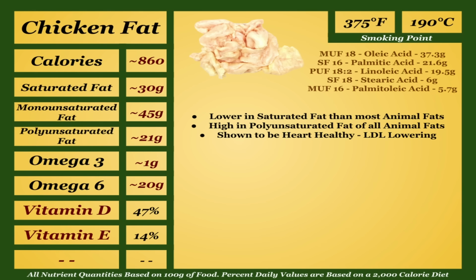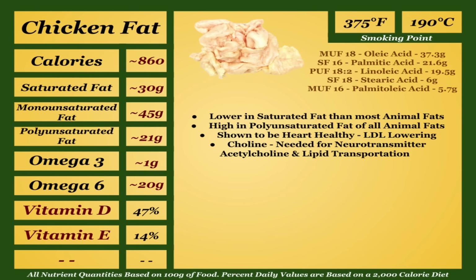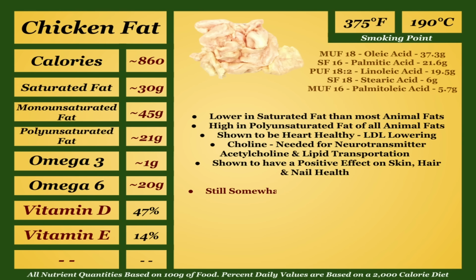Chicken fat is also higher in choline, which is needed for the synthesis of the neurotransmitter acetylcholine and other functions like lipid transportation. And it's shown to have a positive effect on skin, hair, and nail health. The only real potential downside of chicken fat is still the link between animal-based long-chain saturated fatty acids, in this case palmitic acid, and a precursor for cholesterol and heart issues.